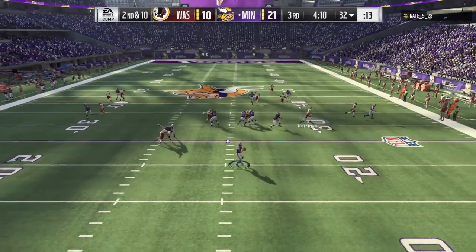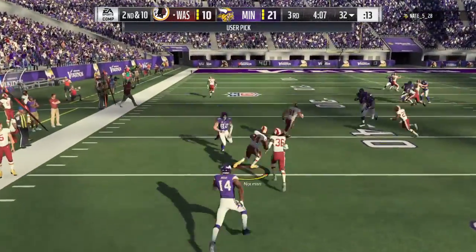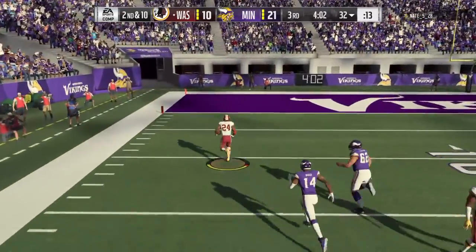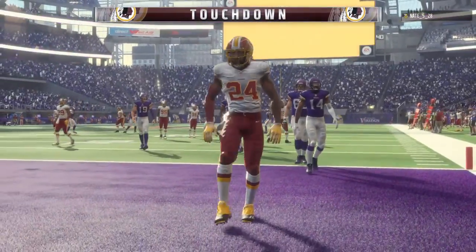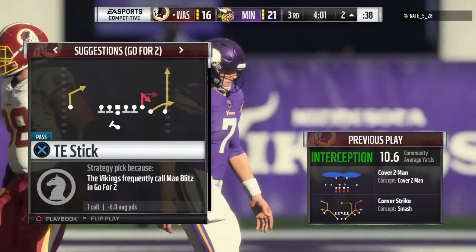Back to the air on 2nd down. It's Keenum, into heavy traffic, and it's intercepted. Picked up by the all-pro corner, Josh Norman, and he's free going down the left side. It's a foot race, and he will bring this one back. It's a pick 6 for a Redskins touchdown.